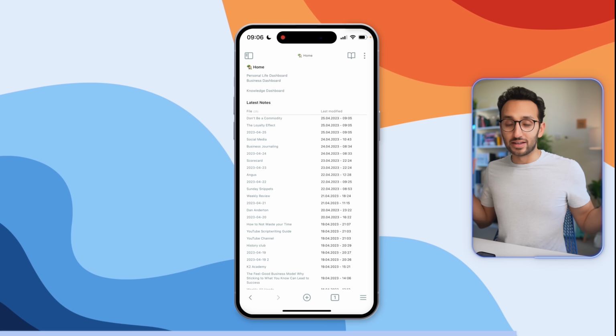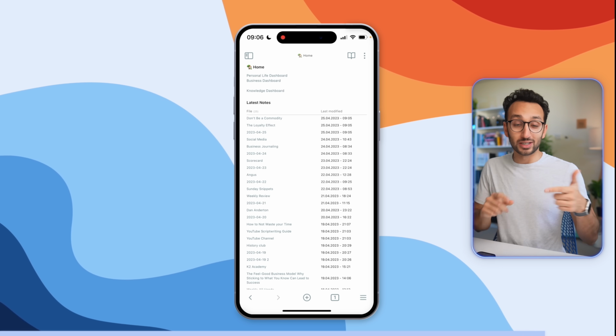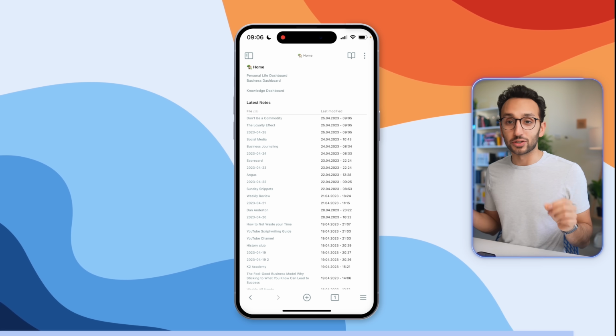But the real reason why this highlighting thing is very cool is because all of my highlights from any article I've ever read are then automatically saved into my Readwise folder, more on that later. And then those highlights get synchronized with Notion and Obsidian, which are two other note-taking apps I use for different purposes. And again, I'll talk more about those later in the video.